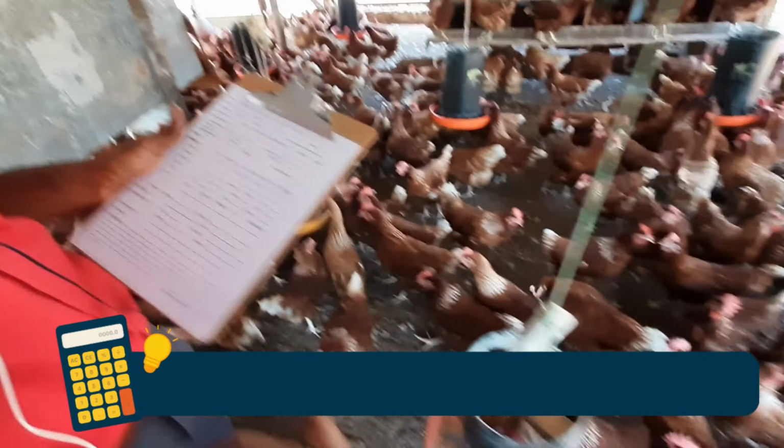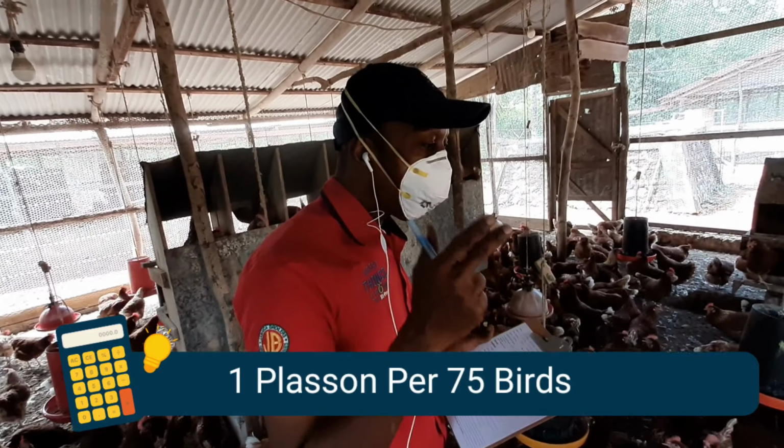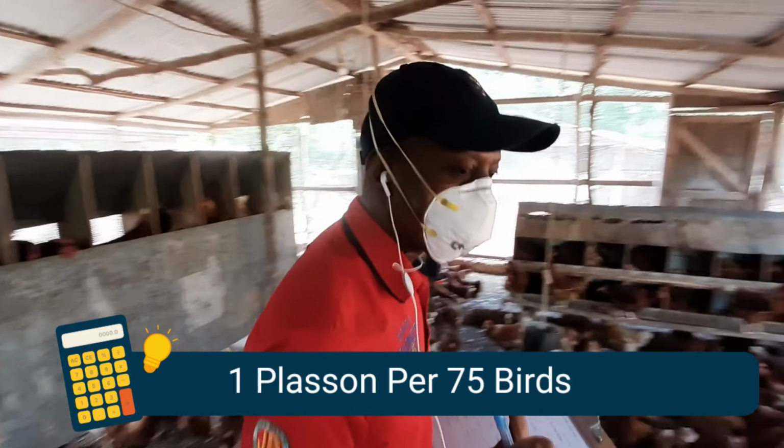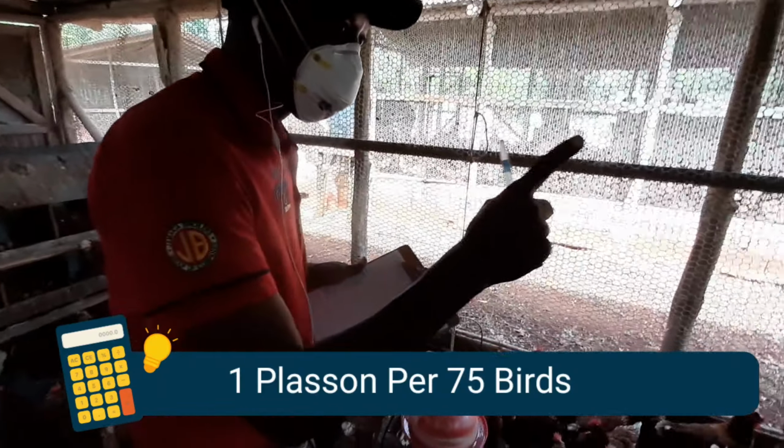Next thing is the waterers. We count the waterers as well. So we want 1 waterer for every 75 birds. 1 for every 75 birds. So you have 1, 2.